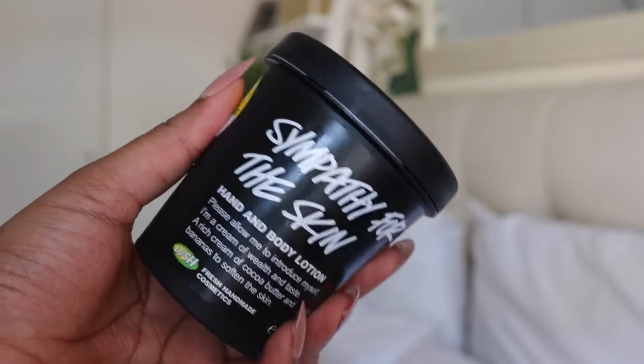So I went into Lush again this weekend and I was like, listen, I want the body conditioner. And they were like, oh, but you use that and then you shower, you rinse it off afterwards. So I was like, okay, but my friend doesn't rinse it off. I was so confused. They said you can leave it on or you can rinse it off, it's up to you. So I was like, you know what, maybe for summer I don't want something that thick anyway. So I went back for the Sympathy for the Skin Hand and Body Lotion.